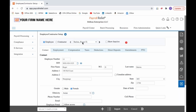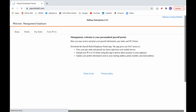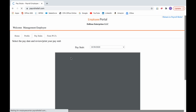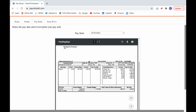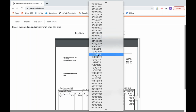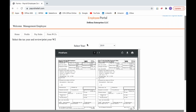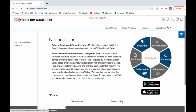And what we could do is give you an idea of what the employee portal will look like, which is a very strong tool for your customers' employees to take advantage of. This is a free add-on application to Payroll Relief in that your customers' employees will be able to download the mobile app on their smartphone and get their pay stubs available once they are in their employee portal, get a home screen notification on their phone, and they can view their pay stubs dating back to inception of Payroll Relief, as well as their W-2s and 1099s. So let's return to Payroll Relief.